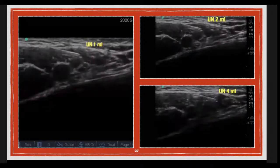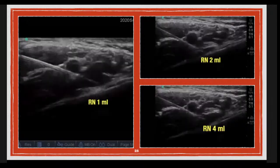In the picture of the ulnar nerve with 1 ml itself, the nerve seems to have floated here. And with 4 ml, the ulnar nerve seems to be completely surrounded by the local anesthetic. In the picture of the radial nerve, with 1 ml, a good spread can be seen above the radial nerve. With 2 ml, we can see the drug above and below the radial nerve. With 4 ml of local anesthetic, the radial nerve is floating in the local anesthetic.